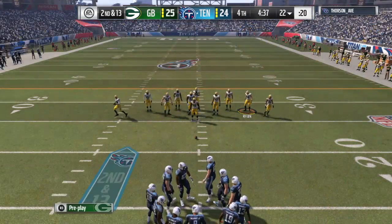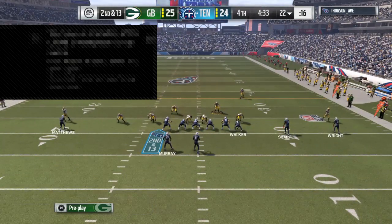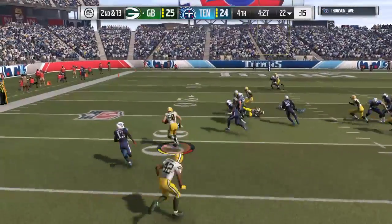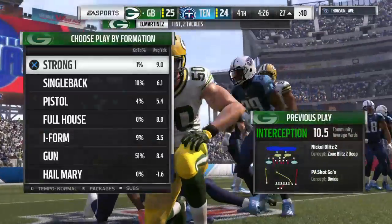Second down, offense behind the sticks here. 2nd and 13. Looks like the defense in press coverage here. Mariota to throw it this time. Into double coverage, and it's intercepted. A great read, and it's picked off. And he's able to get it back to right around the 27.